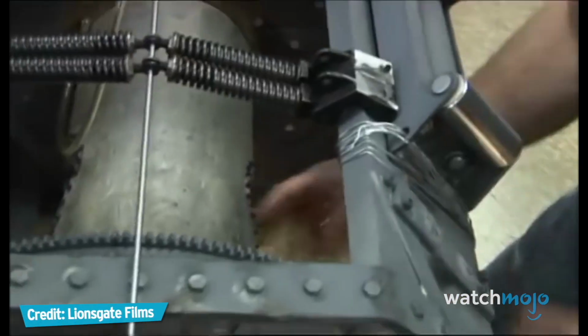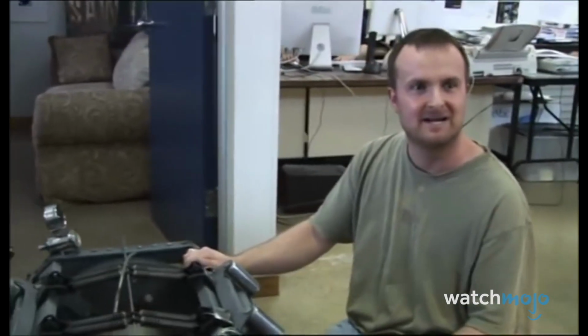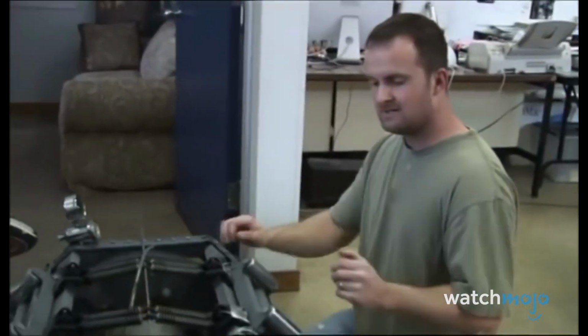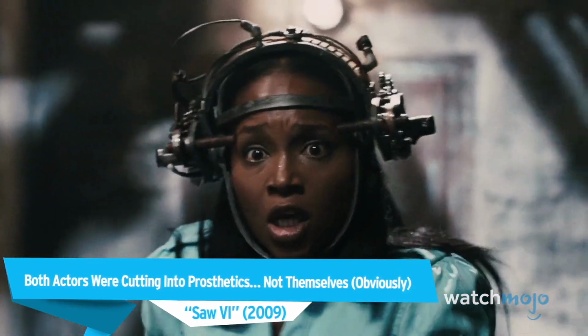Saw 4. There's a big issue between making it look dangerous and it actually being dangerous, and sometimes it's a fine line. As long as I've got my finger on the off button, we should be pretty safe. Both actors were cutting into prosthetics, not themselves, obviously.